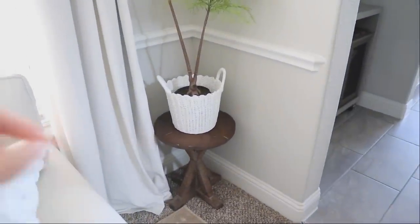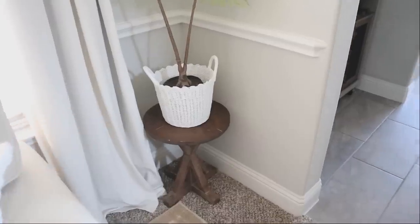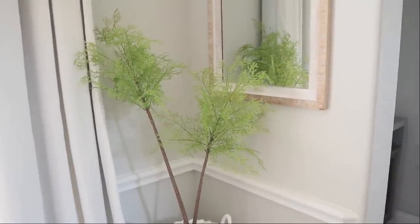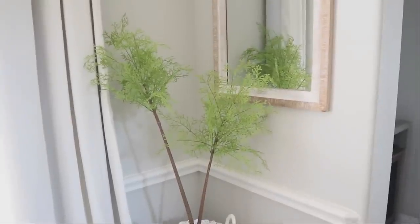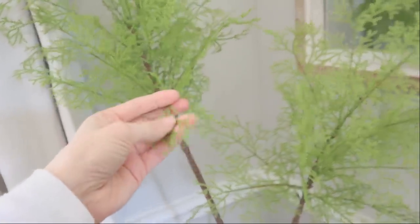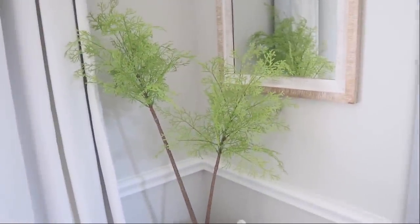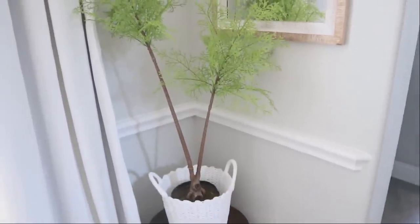So this piece I've had, and it was in the kitchen, and then I decided to move it here in the corner, and it is from Hobby Lobby. And then this beautiful faux plant is from the At Home store. That was another delay, is that I was being very particular about what kind of branches and greenery, just the style, I guess you could say. And I finally found this one, and I thought it would be absolutely perfect for this space.